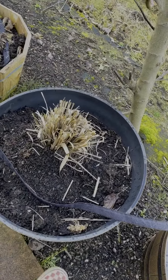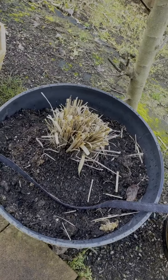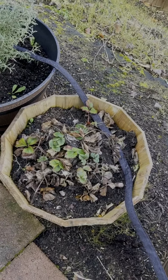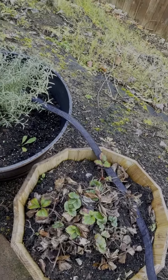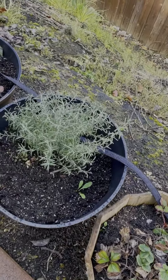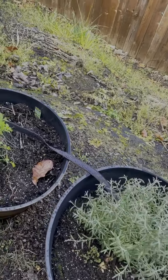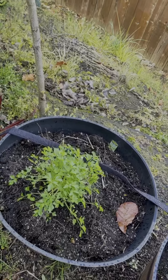And that's lemongrass. It's supposed to be perennial. We're waiting to see if it's going to come back out again. Some strawberries that somehow made it through the winter, transplanted onto this nice big bucket here. Hopefully they'll do something this year. And some rosemary. And some cilantro.